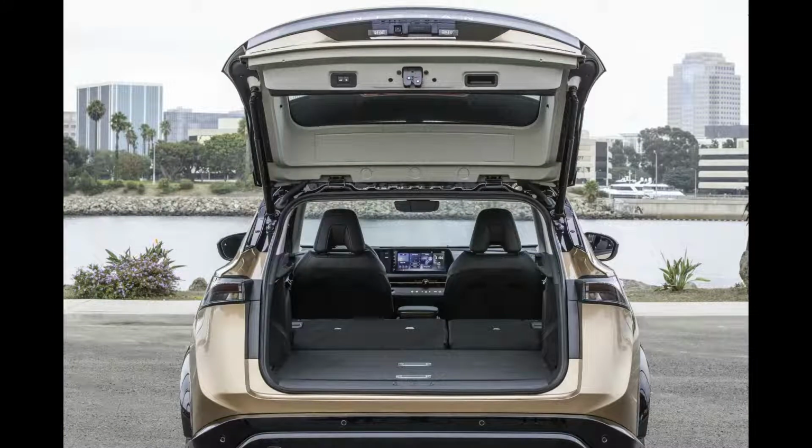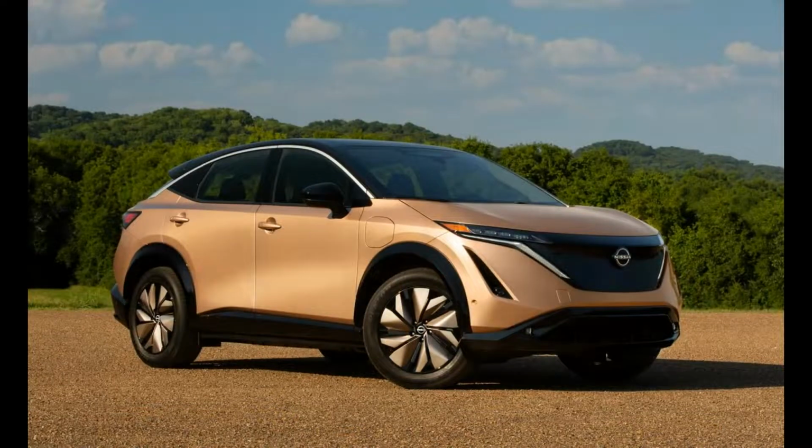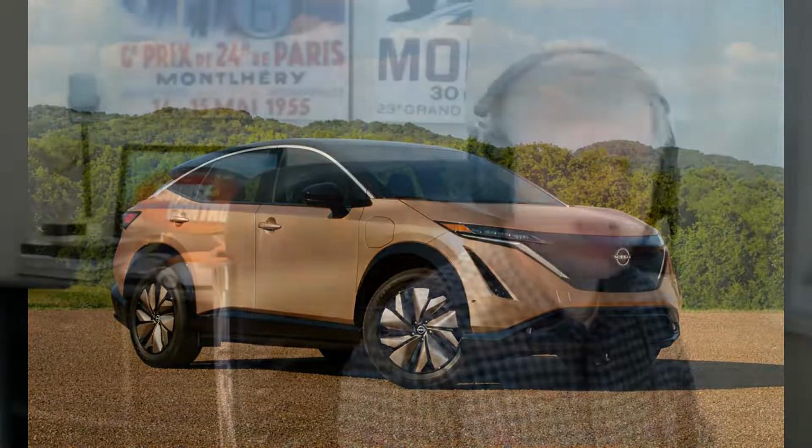So in a sense, you are well under 50 for the Engage with the smaller battery. But then if you go for the whole deal, all the way at the top, the Platinum Plus e-4ORCE with the large battery is $60,190. Okay, now I'm going to say something really weird. These days, that's not a huge price for a well-equipped, all-wheel drive vehicle that can get 300 miles of range, is it? That's true, but it is a fairly compact vehicle.